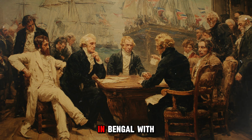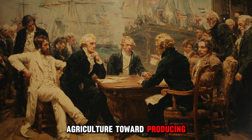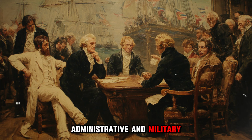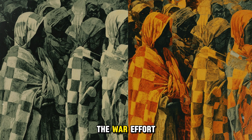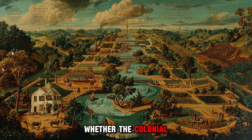The pattern repeated in Bengal with precision. The colonial economic system had oriented Bengal's agriculture toward producing rice for export and supporting British administrative and military needs. When crisis came, the system prioritized British interests, in this case the war effort and European stockpiles, over Bengali survival. British officials blamed Bengali overpopulation and mismanagement, rather than examining whether the colonial system itself had created the vulnerability that made famine possible.